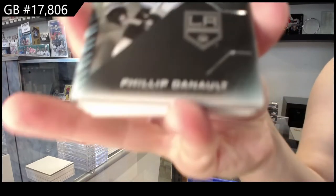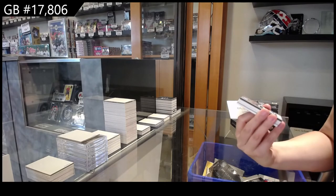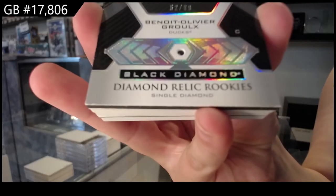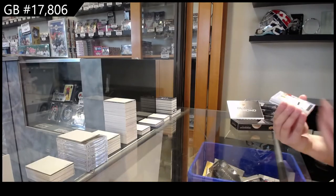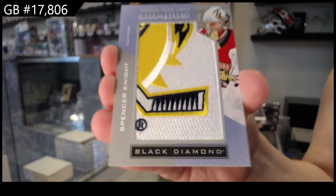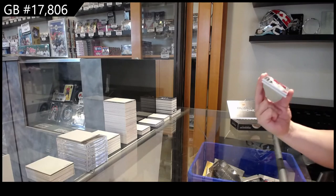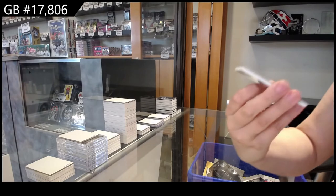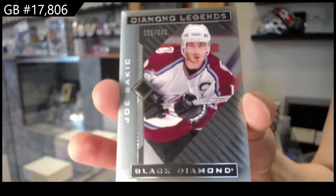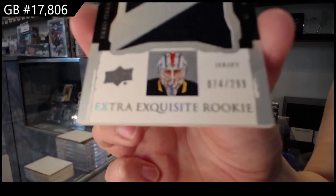We've got number to 349, base for LA, of Philip Deneau. Single diamond, rookie number to 99 for the Anaheim Ducks, of Benoit Olivier Gruel. Rookie team logo jumbos for Florida, of Spencer Knight. Now you have two of them. Beautiful, pretty patches. Diamond debut relics jersey for Arizona, of Jan Jenik. Diamond legends number to 349 for Colorado, of Joe Sakic. And extra exquisite jersey number to 299 for Buffalo, Ukkopekkalukkanen.